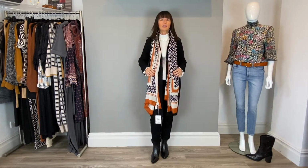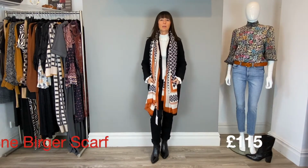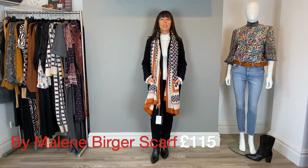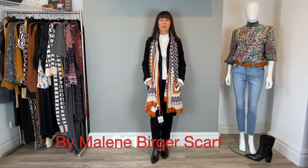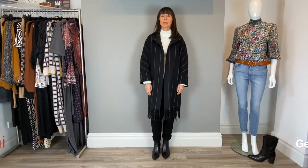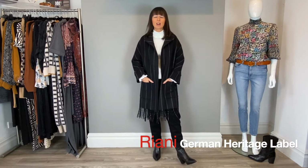The great thing about having a plain black coat is that you can showcase your beautiful scarves. I'm wearing a gorgeous one here from Milena Berger, and it is a bit pricey at $115, but it's a gorgeous scarf.